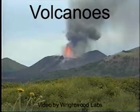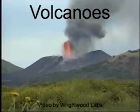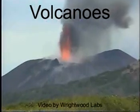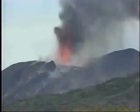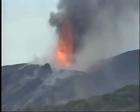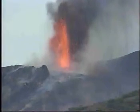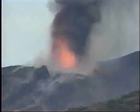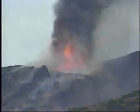Volcanoes are formed by magma that leaks out of the mantle through a crack in the lithosphere. Once the magma escapes, it cools, forming rock. That accumulation of rock forms a volcanic mountain. This volcano, of course, is in the middle of erupting. We can see the magma spewing out of it. That makes it an active volcano.